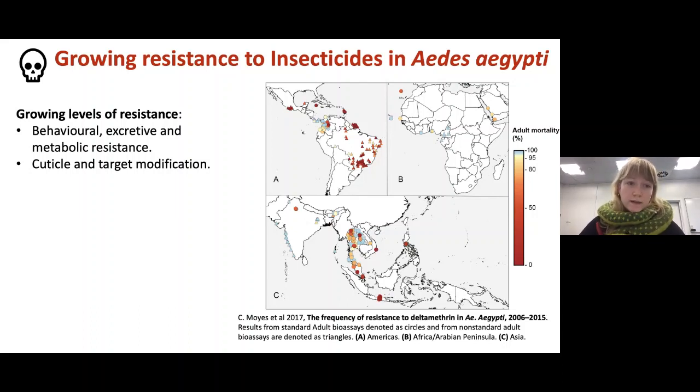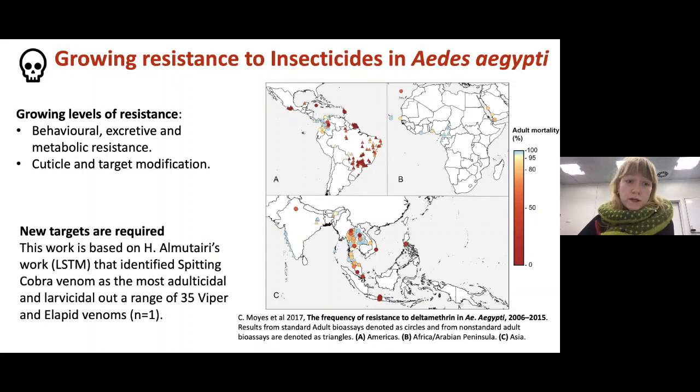Resistance is mainly due to behavioral changes or an increase in enzymes responsible for excretive and metabolic resistance, and cuticle modification or target modification. For example, genetic modifications of voltage-gated sodium channels that insecticides target in mosquitoes. So we need new targets for insecticides, and why not look to snake venom?